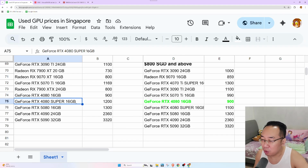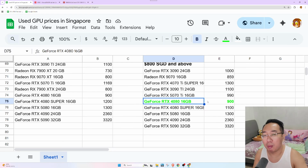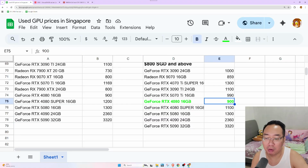You only have 4080 Super, 5080, 4090, and 5090. So basically, this is actually almost the top end of the top end that you can get for this price range. Anything more than that, you will have to go for the 4090 or the 5090, which is a whole separate bracket, right? You have to pay double to triple of what you're paying for a $900 4080.